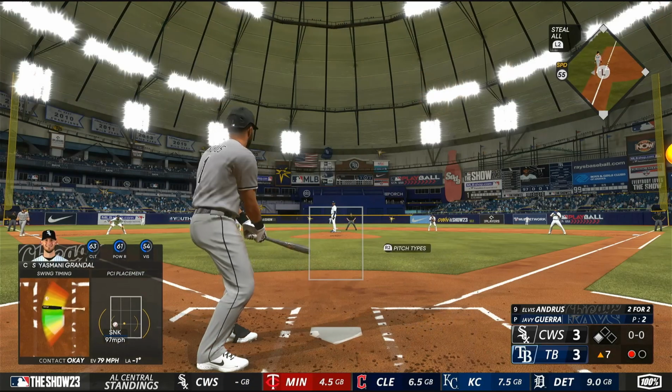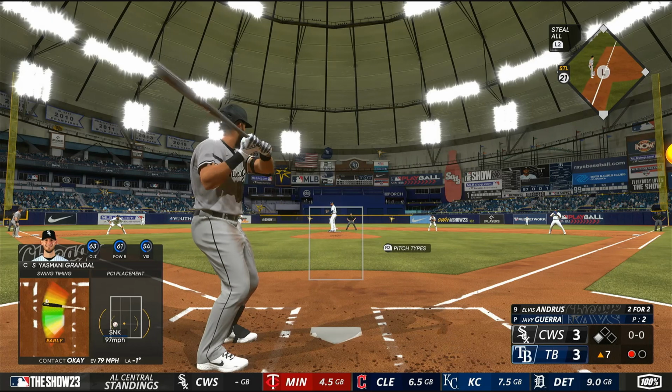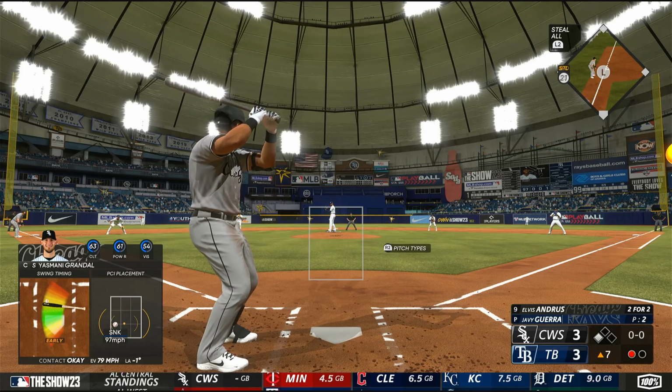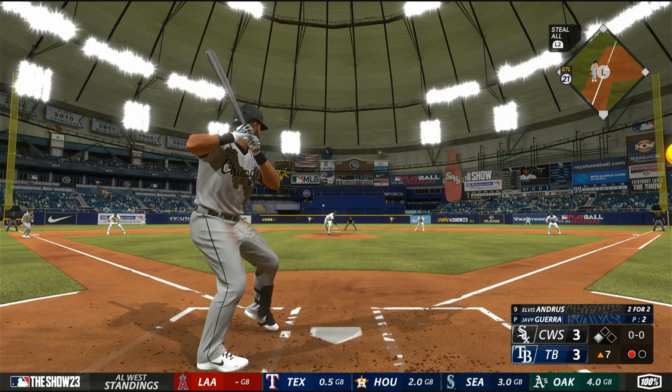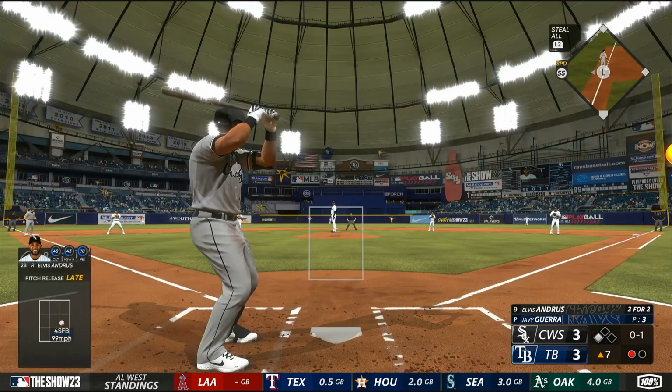And next to hit for the Sox, Elvis Andrus. Called strike right there.